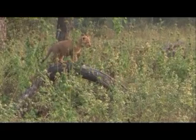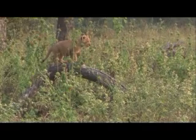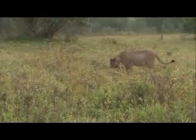Meow. Meow. As they run through the grasses and they start complaining like that. One lioness is covering something up again.